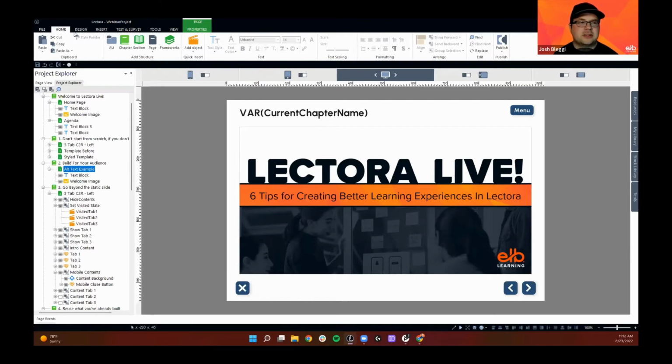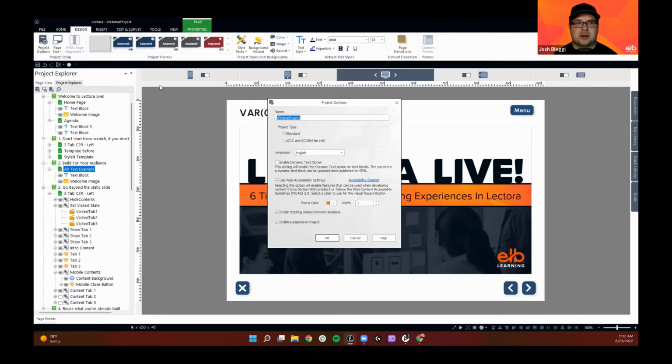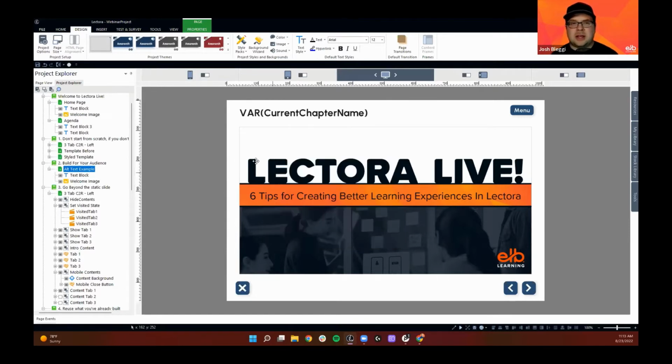One of those things is simply some settings that you need to apply. That's coming into project options here on the design ribbon and making sure you have the web accessibility settings checked, and then make sure that you have a focus color that's going to work well with your course, as well as making sure that it's visible enough. So when somebody tabs through, they're going to see this focus indicator within the course itself.